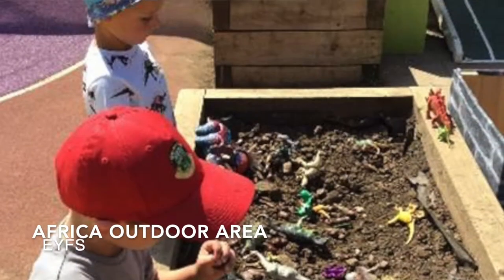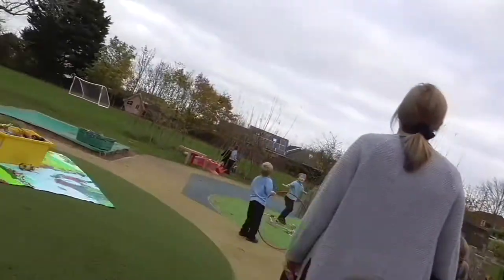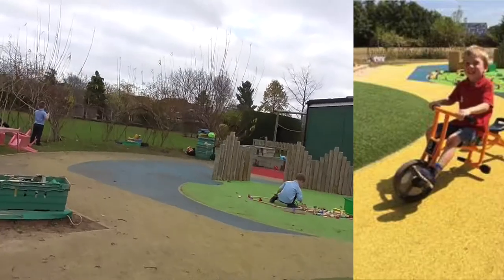Here we have our outdoor area for our reception children, where we have sand and water play and lots of opportunities to be outside learning across the curriculum.